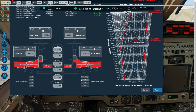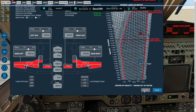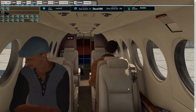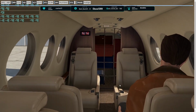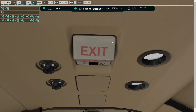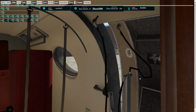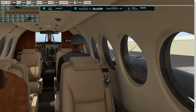We're going to do a very light load today. We're going to go very light. So we're just going to have like, what, 2 passengers? Some rich guys, they can afford to charter a King Air 350. They got a lot of luggage for 2 guys. I will turn on the baggage light. We'll shut this door. Seatbelt signs are on.